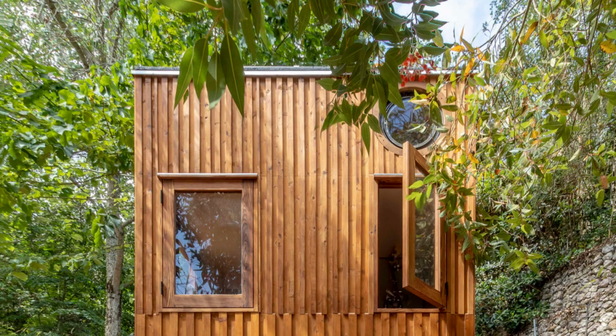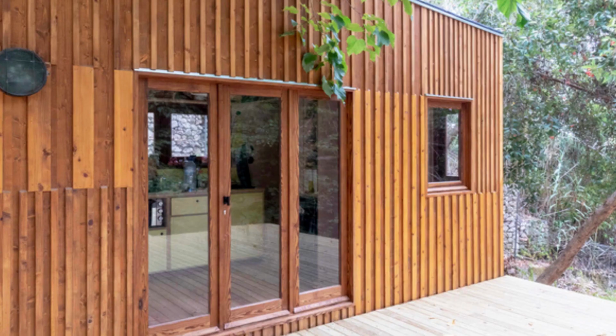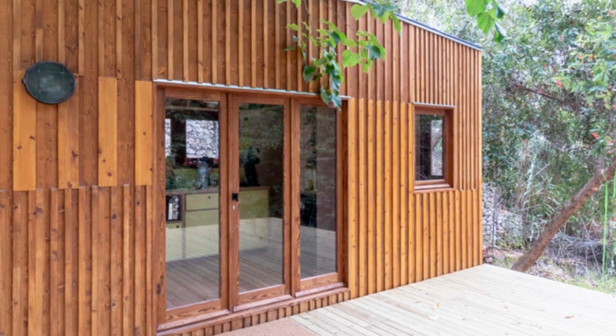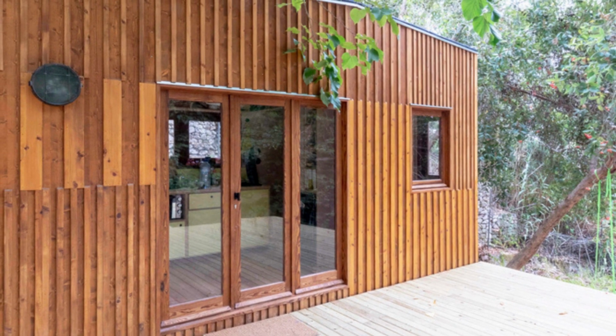Besides the layout and aesthetical design, the clients also wished their house to work as an off-grid system, which has to consider a significant amount of space destined for its technical setup.